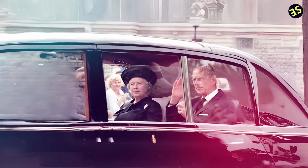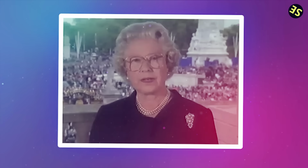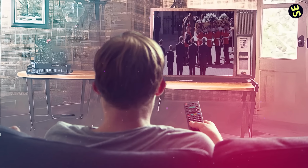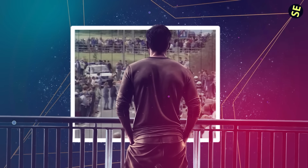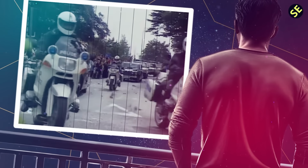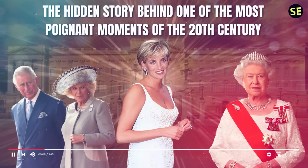From codenames and clandestine rehearsals to last-minute changes and hidden symbols, these behind-the-scenes details paint a fascinating picture of how the British royal family and the government prepared to bid farewell to the people's princess. Whether you watched the funeral live or learned about it for the first time, you're about to discover the incredible effort and thoughtfulness that went into creating this unforgettable ceremony. Join us as we uncover the hidden story behind one of the most poignant moments of the 20th century.